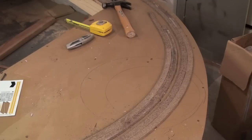I'm not even exactly sure of the ratio of fast clock I'm going to do, but for one operating session I may even do a 12 to 1 or 12 to 2. Maybe if I do a 12 to 2 I could do like a 4-hour op session. And I was planning on having nighttime lighting, so that'd be a real cool thing also.